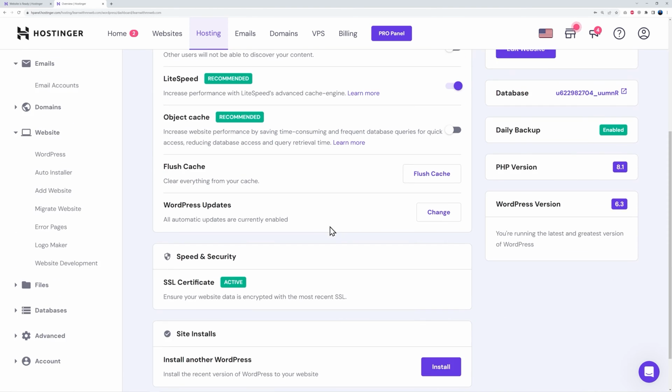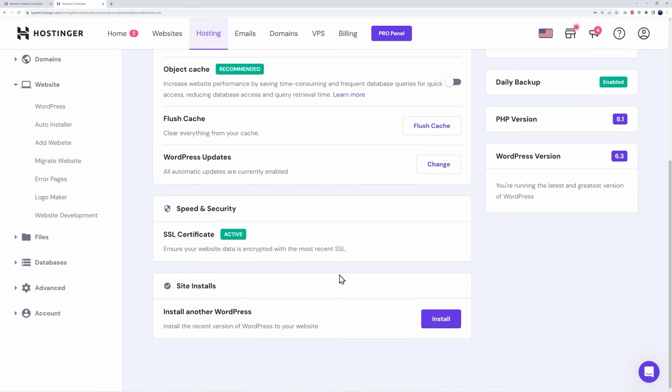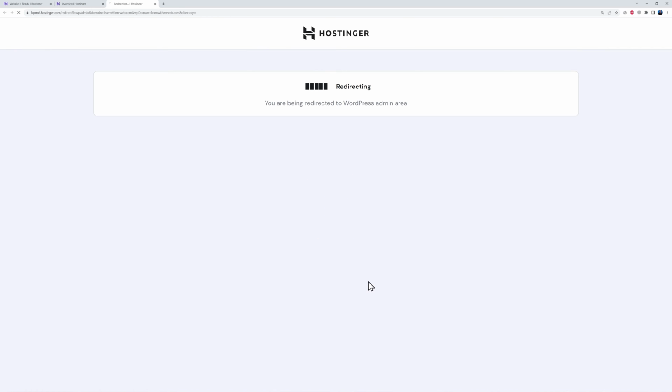And there you go, guys. You can see this is done already. So we have everything installed, you know, Lightspeed Cache, Object Cache, SSL certificate. So now you can edit your website by clicking on this button here. So I'll click on that. It will open up in a new tab and this will give us access to our WordPress dashboard.